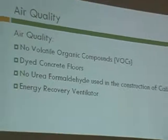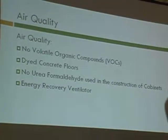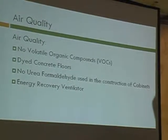A quick question on the water collection. What kind of metal roofing do you use? Type of metal? Basically, we're using 24 gauge Galvalume. Galvalume? Yeah. Do you ever put any up that are painted, so they're colored? Yeah, we do have some colors.